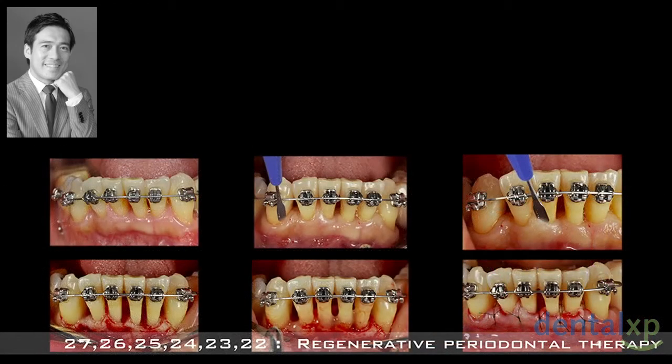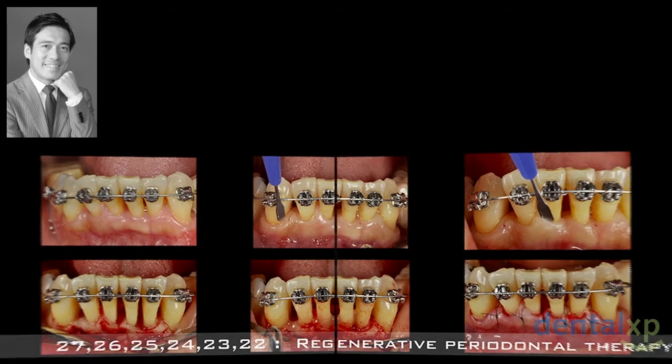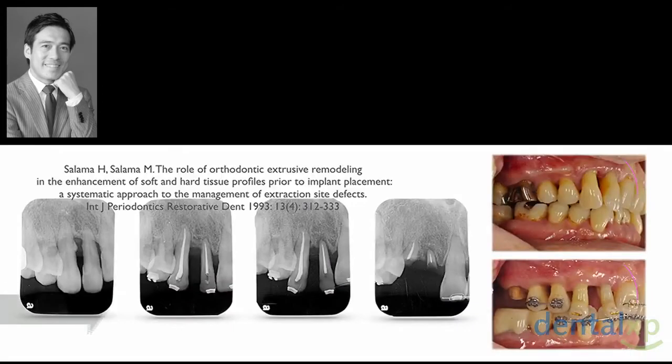I placed Emdogain in an intrabony defect of the lower anterior area and put bone graft for space making. As you can see, the soft tissue is moving together with the graft and bone.